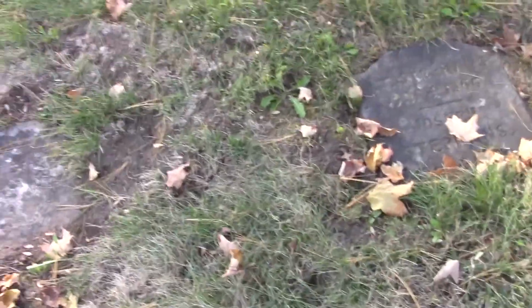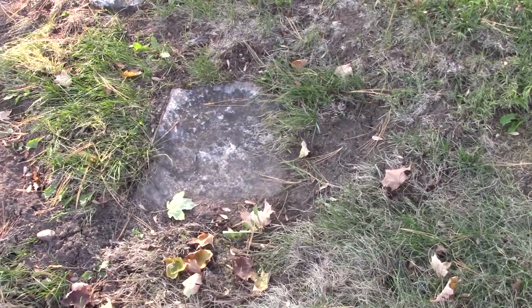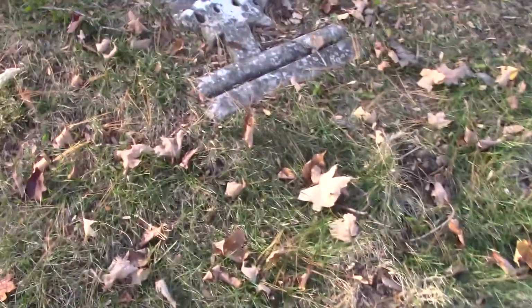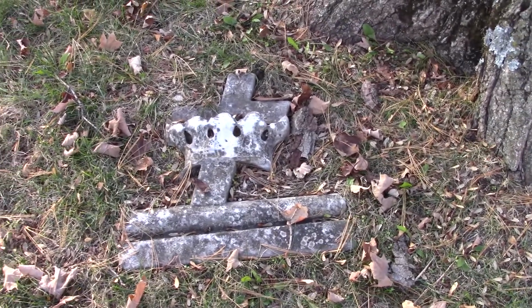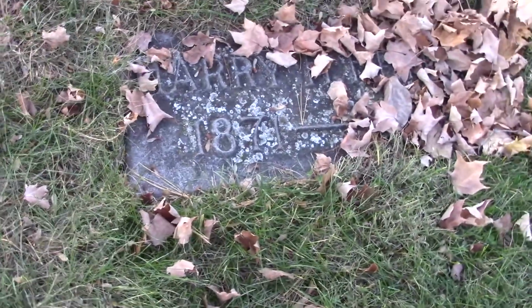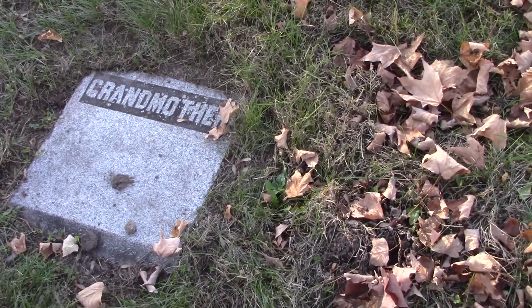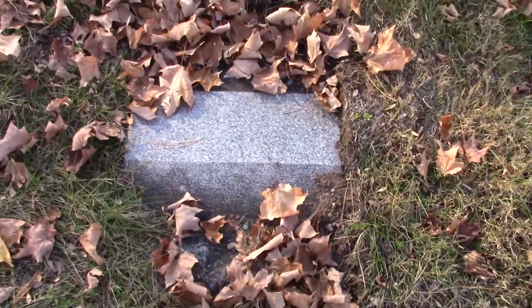Here are some more old headstones that you can't even read them anymore. And they're disappearing. Here's another one. There's a headstone. This says grandmother with nothing else. Here's a headstone that has disappeared.